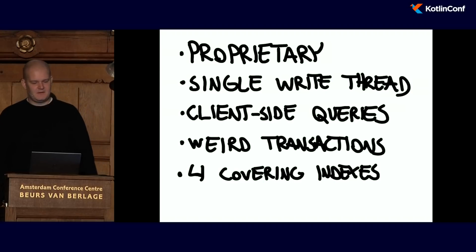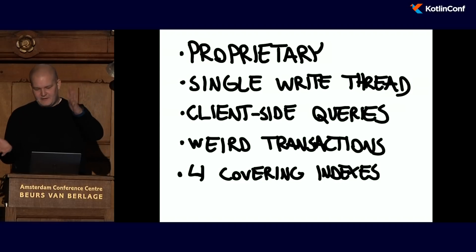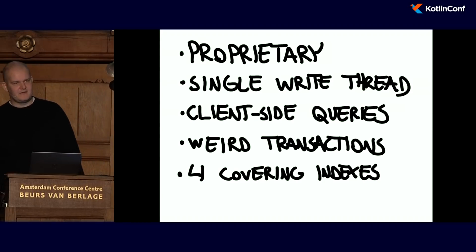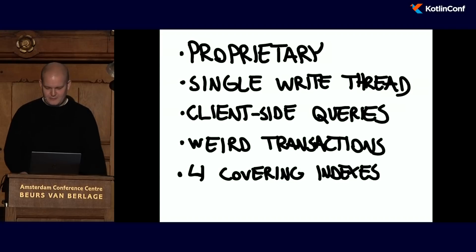Proprietary. It's a single write thread. It's 2018, and it's a single write thread. Client-side queries. One of the first things you learn about database programming, right? You shouldn't do client-side queries. You have these weird transactions that aren't like read, write, read, write. You have to create a transaction payload and then ship it off and have it run on the database server. And then you have this indexing thing, covering indexes. Where is my data even stored? What's going on? What can I do about this?